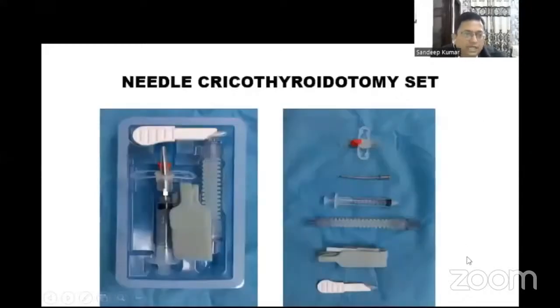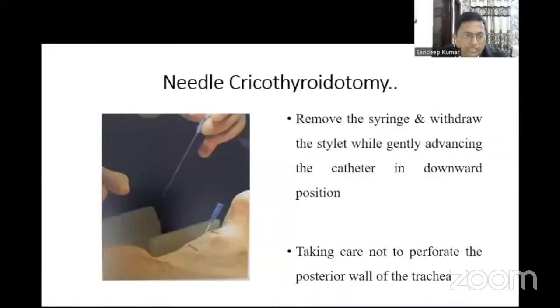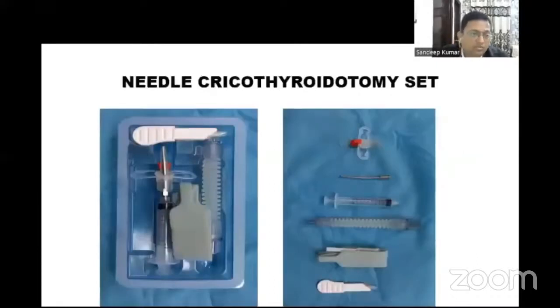Fine. And see, if you have a cricothyrotomy set, it is always preferable over cannulas, because ventilation through a cricothyrotomy set is much easier as compared to narrow 12 or 14 gauge cannulas. And this is the set which we use in our institute, and it's called the Rusch QuickTrach Cricothyroidotomy Set.